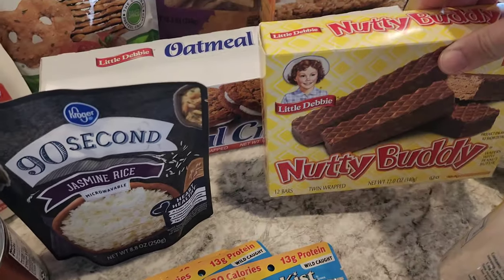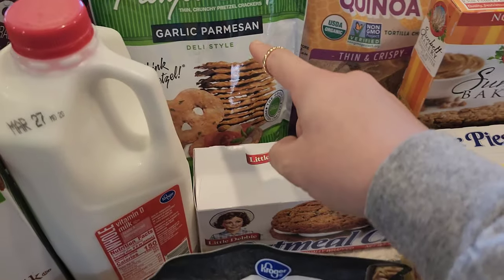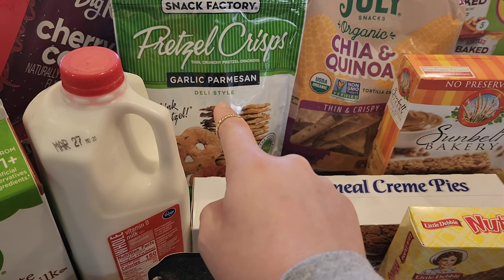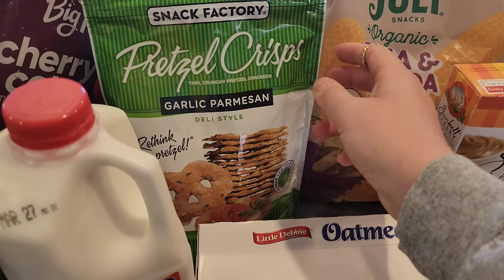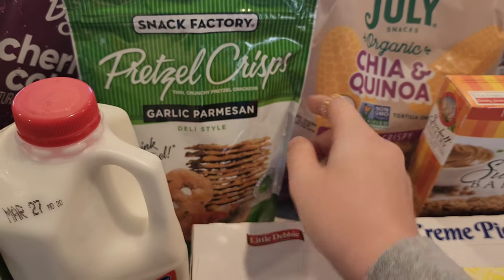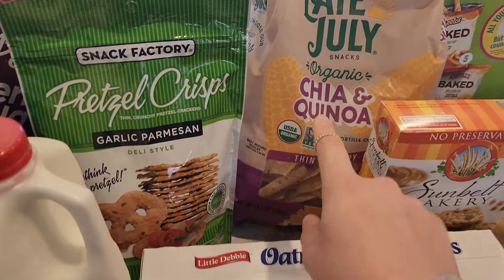Snack things, some Nutty Buddies, oatmeal cream pies. Justin and Audrey got some of these after church this past weekend at the store just to snack on, and everybody really liked them. So a bag of these pretzel crisps in garlic parmesan. I think that's the same flavor that they got. I don't know.